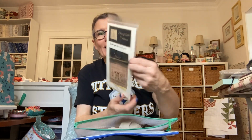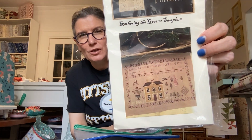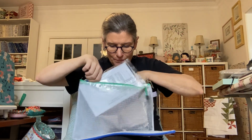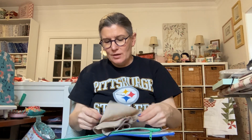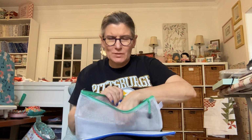Stacey Nash Primitives, Gathering the Green Sampler, and I just love it. I've seen so many people finish it. So I got the Country Sampler kit for this. This is 36 count. I want to say it's beige by Weeks, but I'm not really sure what it is. Let's see what the called for is. Oh, Confederate Gray. So it's probably Confederate Gray. Yeah, so 36 count Confederate Gray.